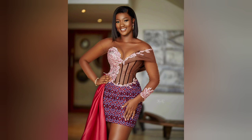Look at this style, this is Ankara as well. Look at that Ankara print, it's so beautiful, guys.